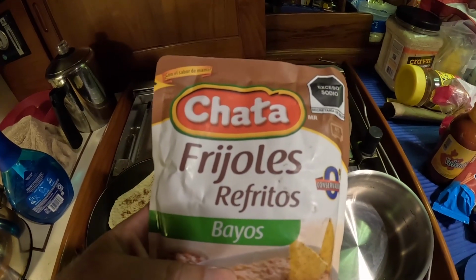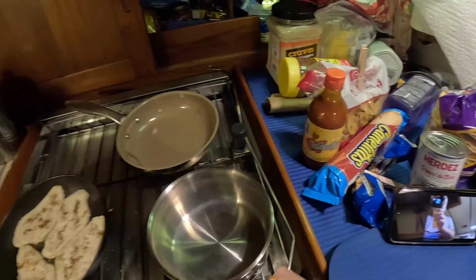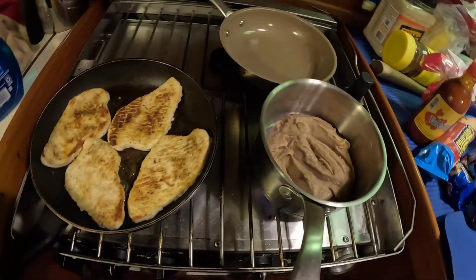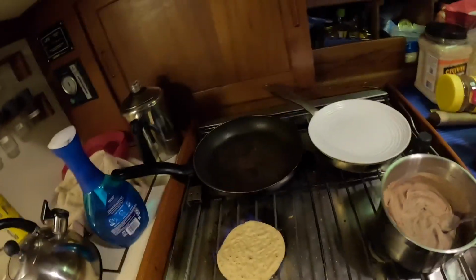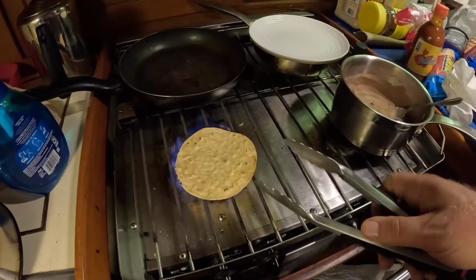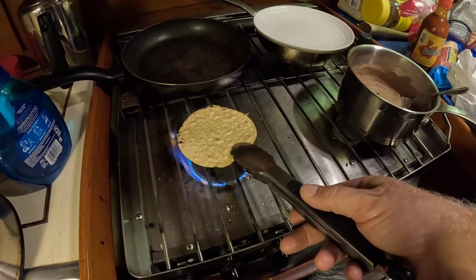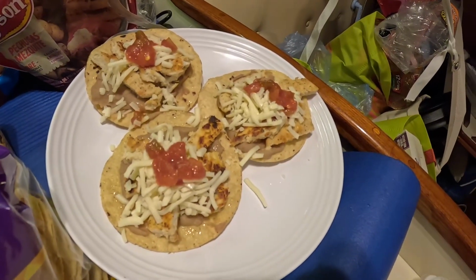Okay, the frijoles refritos we'll put in the saucepan here. Let me get the burner going. Chicken's coming along. All right, now we're going to toast our tostadas. This does not take long. Yes, I did move the smoke detector. Ooh. A little bit of sauce, and we put a little drizzle of lime on there. That's the finished product.